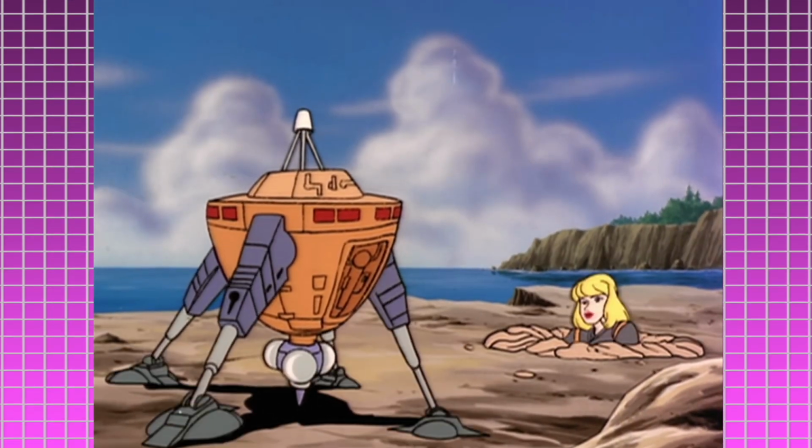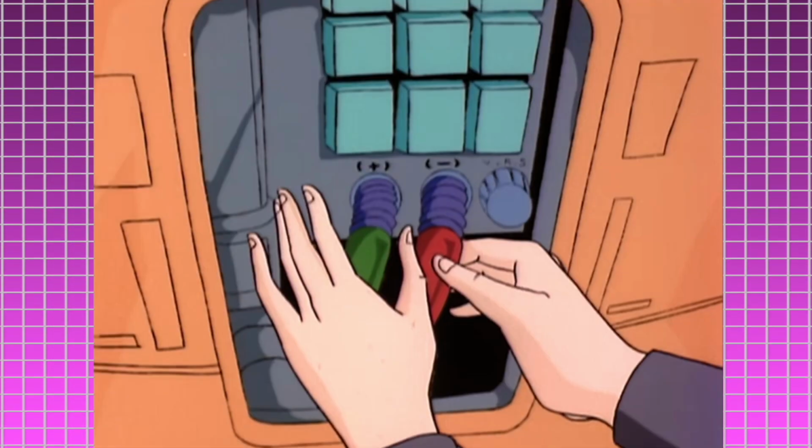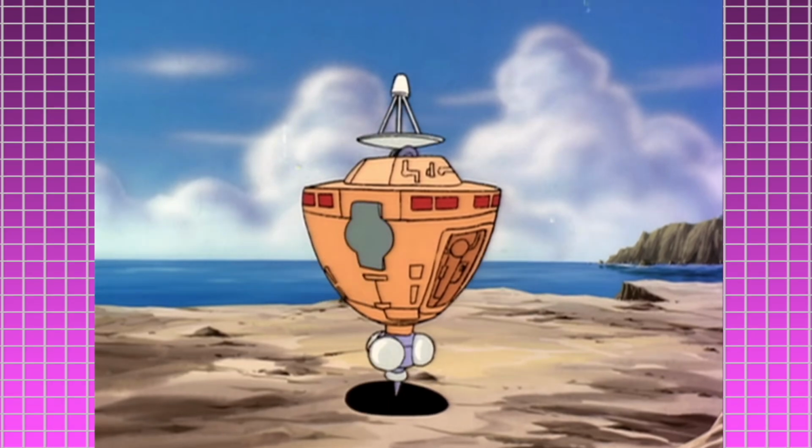With technical skills that will be explained by the end of this episode, Carly manages to reverse the effect of the immobilizer on Ironhide, so he can be reanimated and have the heroic climax he deserves.